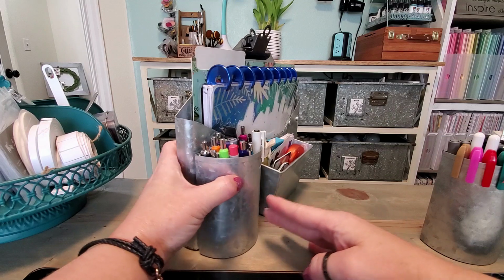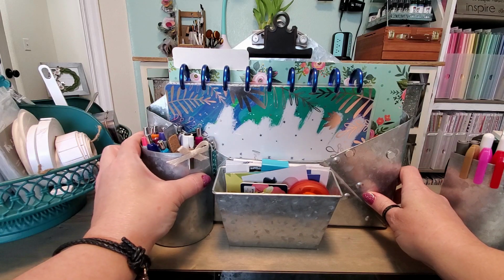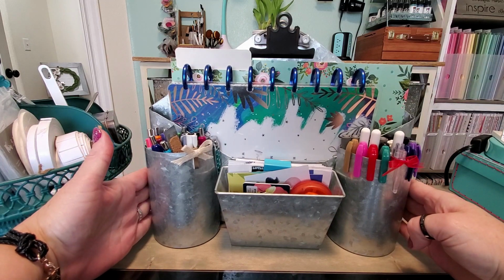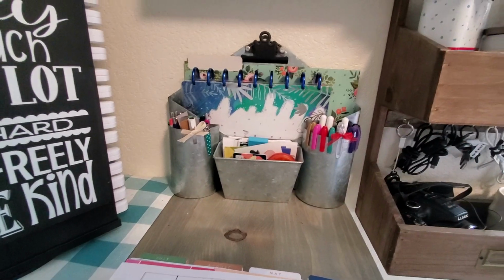You can see I have two little half cup holders here with pens in them. And then I have a little center piece where I have some stamps and other items. I couldn't find an office supply holder that would work on my desk, so I ended up just making my own. And this just sits over here on my desk within my reach as I'm working.